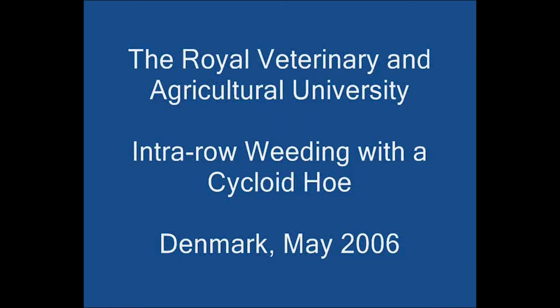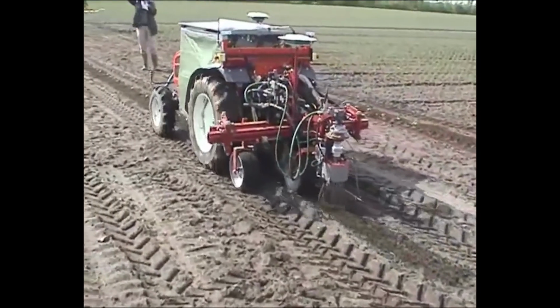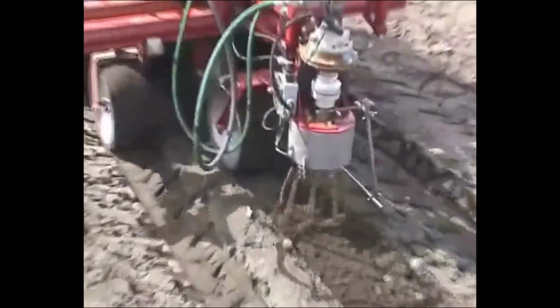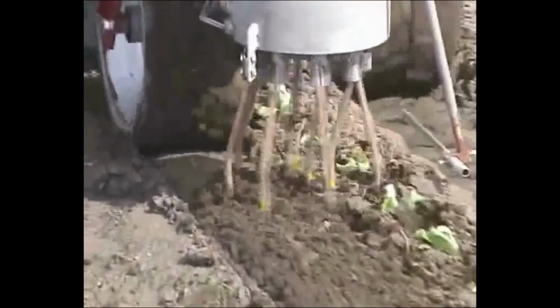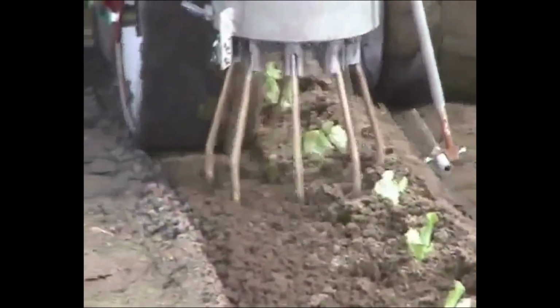So again, this is years back in Denmark on the first autonomous tractor that I made. We've got RTK GPS on the tractor and on the side shift toolbar. And we've also then got something called a cycloid weed hoe here. And what's happening is that we know the position of every crop plant, and the cycloid weed hoe goes along here and it withdraws the leg when it comes to the plant. And so we can do the inter-row and the intra-row weeding, although a couple of these ones aren't going to make the grade, I don't think.